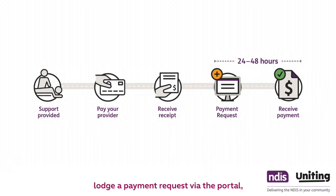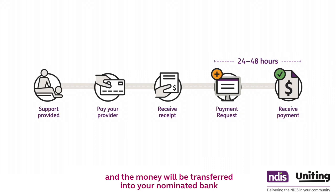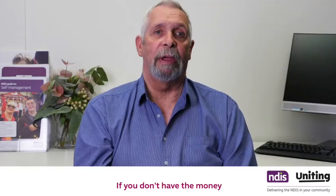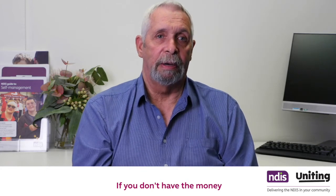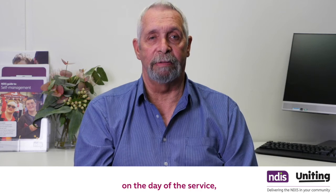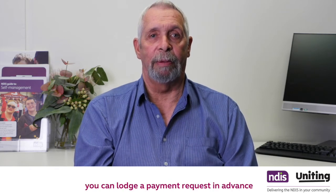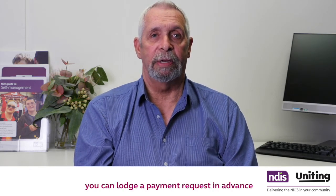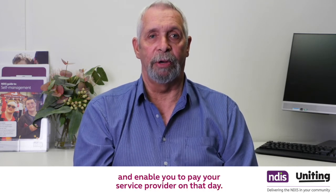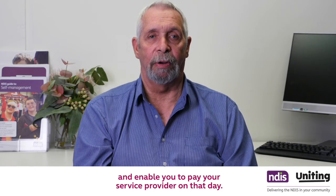Lodge a payment request via the portal and the money will be transferred into your nominated bank account, usually within 48 hours. If you don't have the money and your service provider needs to be paid on the day of the service, you can lodge a payment request in advance and that money will be released into your bank account and enable you to pay your service provider on that day.